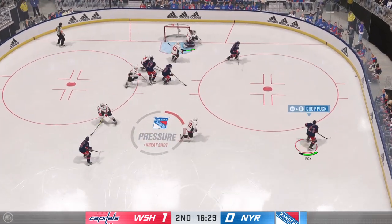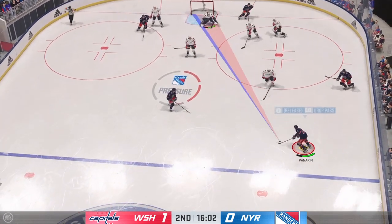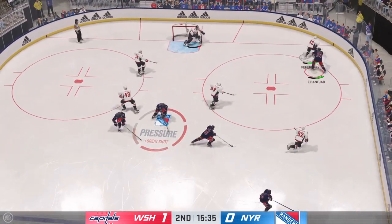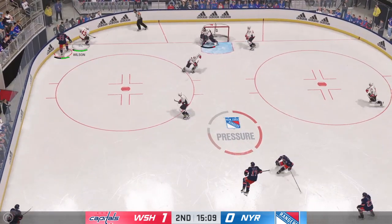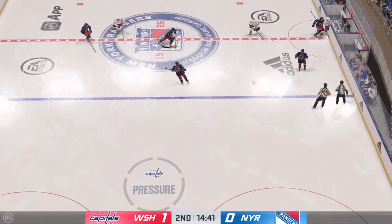Takes a shot. Oh, solid save by Lindgren. Back at the point, they set it up. Here's a rip. Denies him with a save. Quick feed to Carlson. Scooped up along the wall by Wilson.